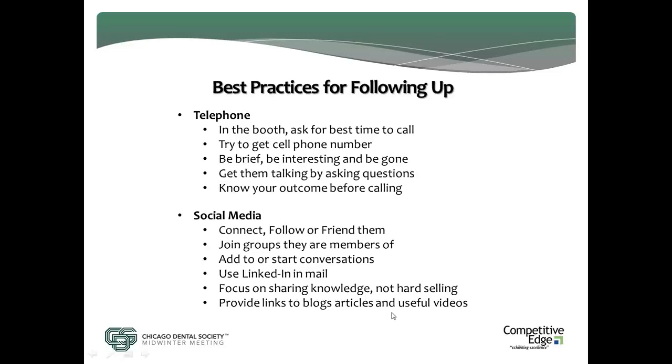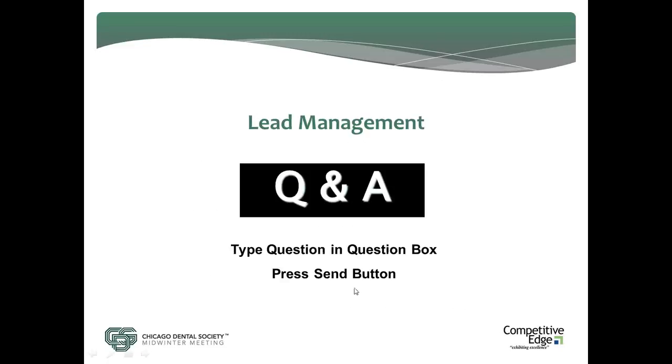Social media. Immediately after the show, look them up on LinkedIn, look them up on whatever other social media channels they might be using and connect with them or follow them or friend them. Watch the groups they're in and join those groups. Watch the conversations that are happening in those groups and add to those conversations. LinkedIn InMail: the number of InMails that get read versus general email. Last thing I said, something like 1 out of 4 LinkedIn InMails get read, versus something like 4 out of 100 emails when it comes to sales-related topics. So remember, in social media, too, it's about sharing knowledge. It's not just about selling.